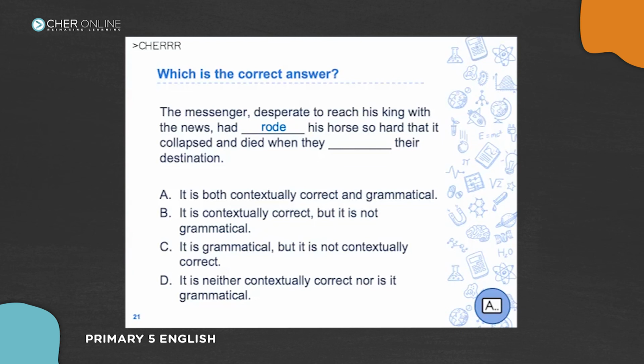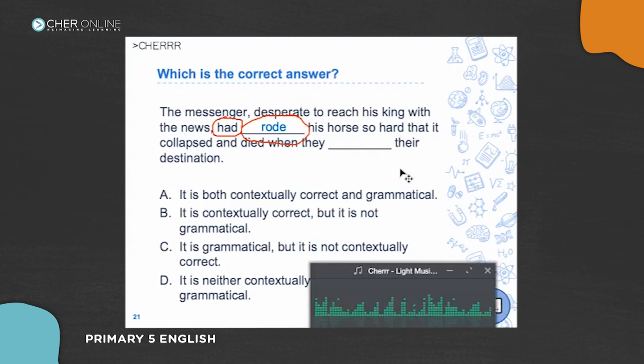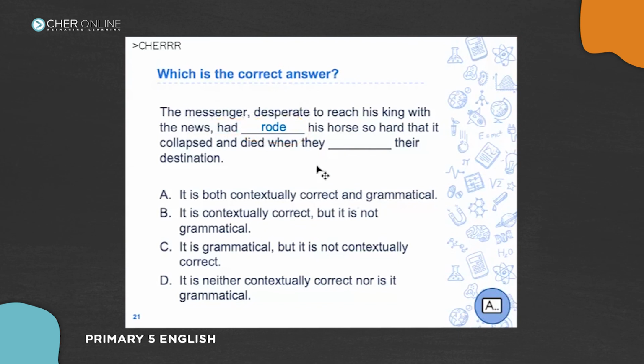The first blank, rode. Is this word contextually correct? Is it grammatical? What is your answer? Okay, so this is indeed grammatically incorrect, or grammatically inaccurate, but contextually correct. You all know that you ride a horse, right? Although the phrase so hard might be a little bit confusing, you might be thinking, can you describe riding as hard? Yes, you can. This is actually true, okay? You can ride a horse so hard, which means that you ride so fast and for so long.